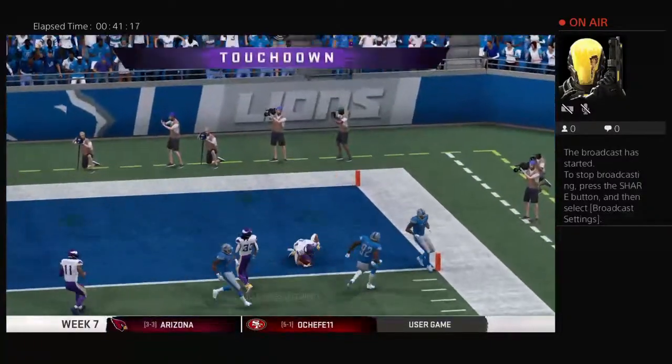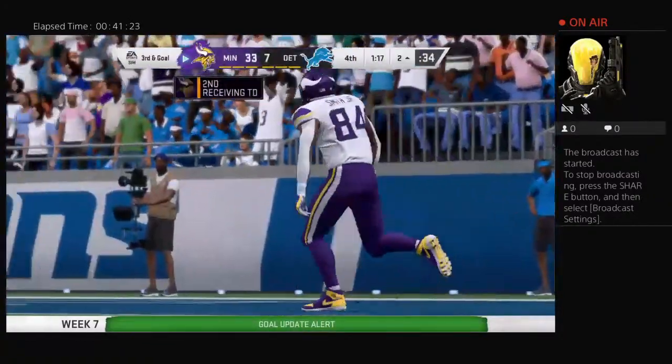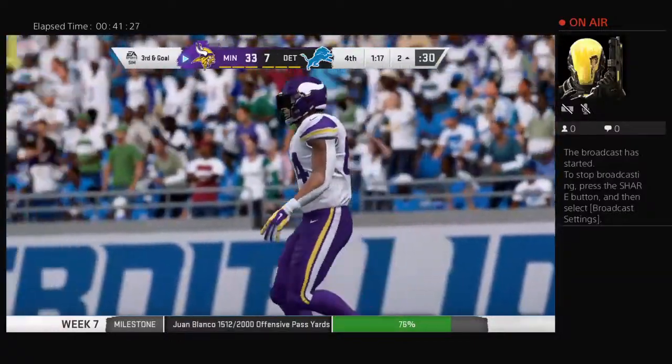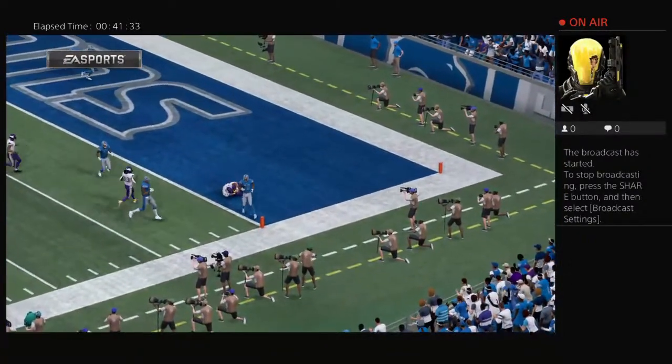And he'll get into the end zone. Touchdown, Minnesota. Herb Smith Jr., his 2nd touchdown of the game, his 3rd on the year. And the Vikings are going to widen that advantage. A nice throw there by the 2nd-year quarterback.